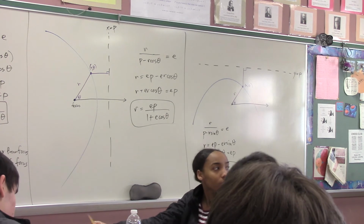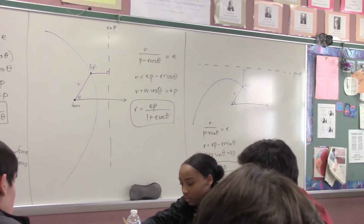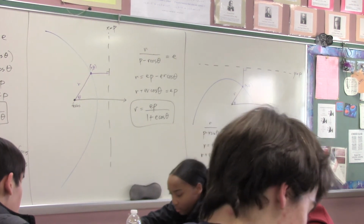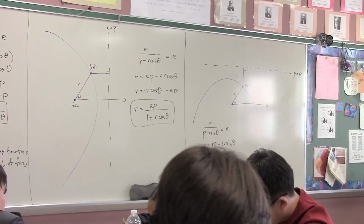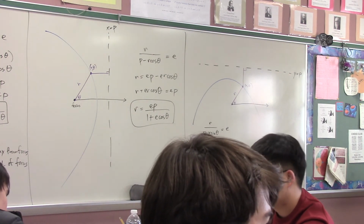Fourth option, of course, which we're just skipping. The fourth option is the directrix below the focus. Yeah, you can figure that out on your own.